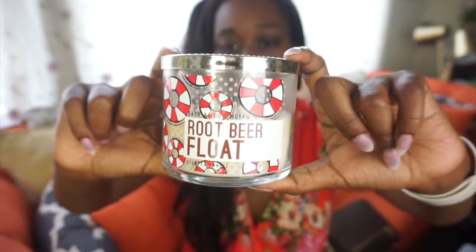So the next one was a fun candle that they brought back out. This is root beer float, and they did have root beer float years before, and this one's all sold out in my store for good reason. It smells exactly like a root beer float, and I'm so excited for that.